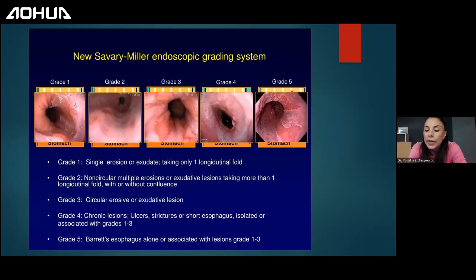So there are two grading systems. Actually, there are more in humans, but the most frequently used one is the new Savary-Miller endoscopic grading system. This is the one I use, and it goes like this: in grade 1, we have one single erosion or exudate in one fold only.